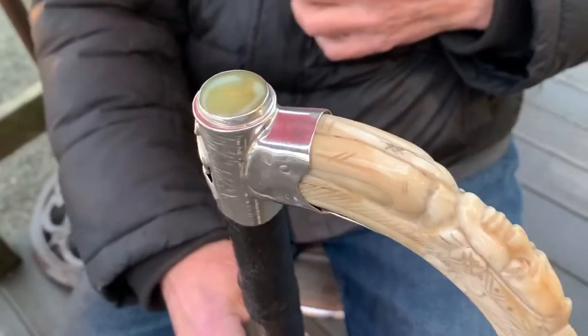I had a stroke about a year and a half ago. I needed a cane. I thought, well, if I'm going to have to use a cane, I want a really nice one. So I made it. Thank you, Tom. That's really nice. Well, thanks.